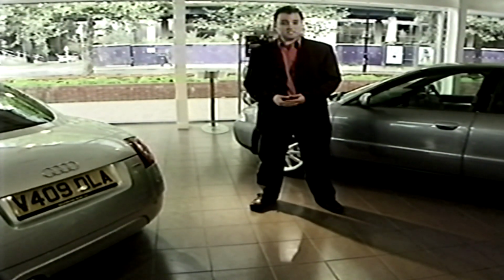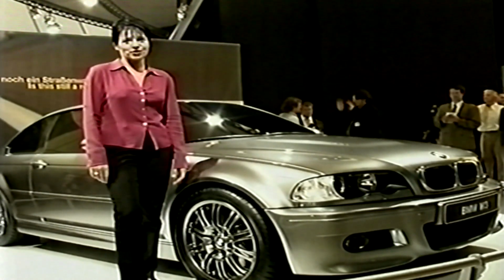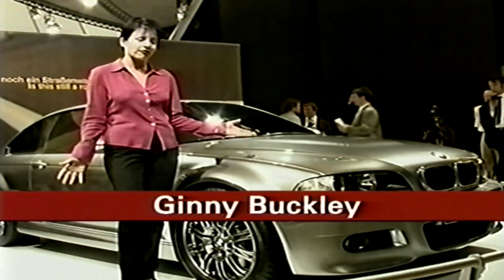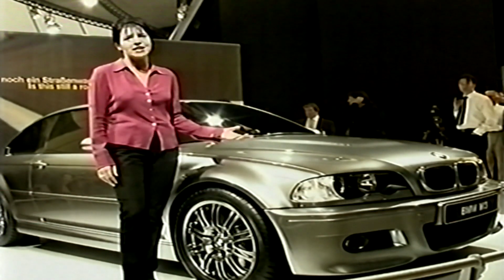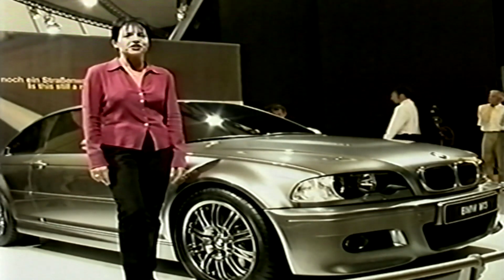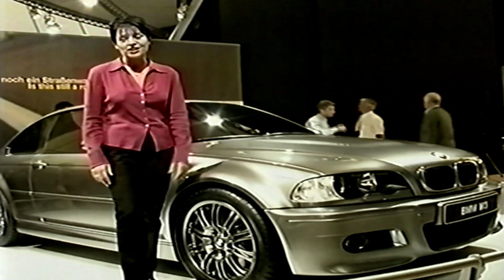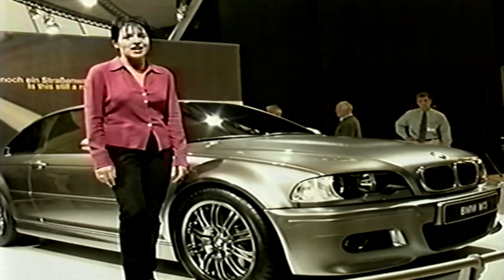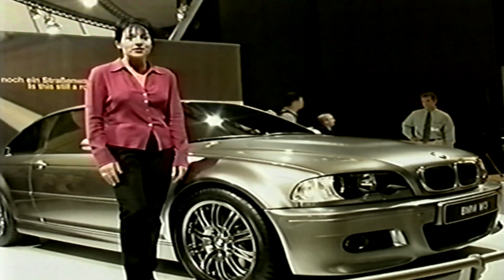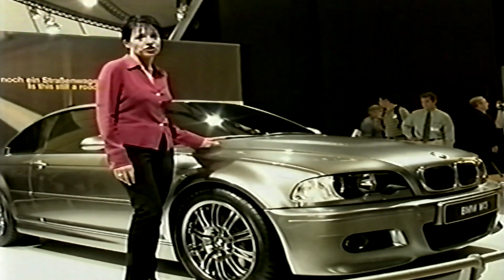BMW did exactly that, and Ginny Buckley has been taking a look at the latest car to wear the famous M3 badge. And BMW have given us another very good reason not to use public transport. It's here on the stand in Frankfurt. It is the new mighty M3. Now, an intensive 2-year development programme by the M Institute has resulted in an even more powerful third generation M. The downside is that we won't feel the direct benefit of all this extra power.